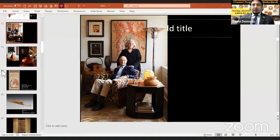Here are some more items and some more collections from the Abbeys. And you can see that this is part of the exhibit currently happening over at the Met in New York.